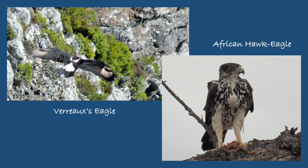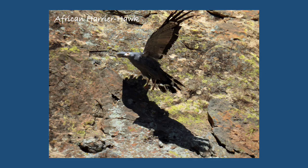Among the other raptor species are Verreaux's eagle, black eagles, probably the only place in Kruger where one can see these magnificent birds. Pairs of hawk eagle were fairly common in that area, as were African harrier hawks, gymnogenes.